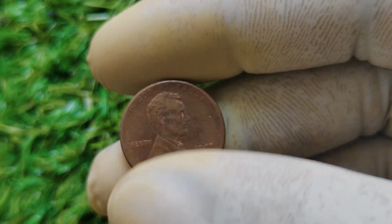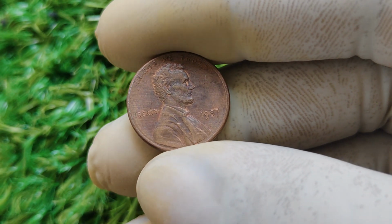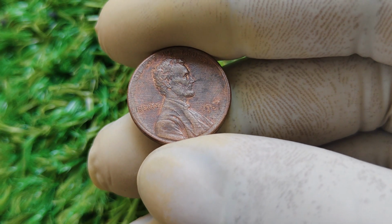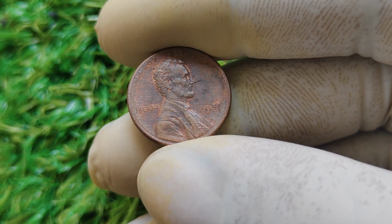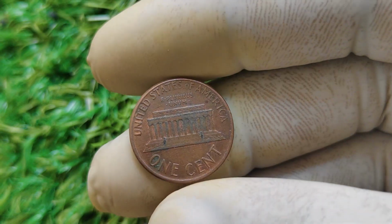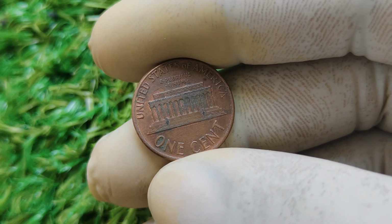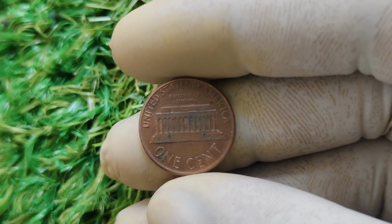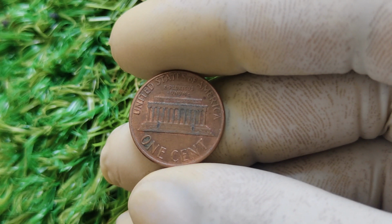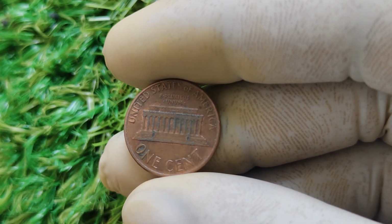2. High-quality preservation. To command top dollar, a coin must be in near-perfect condition. The 1987 no mint mark penny that sold for $75,309 was graded MS69 by PCGS, Professional Coin Grading Service, which is just one step below a perfect MS70 grade. Most circulated coins have scratches and wear, but this one was almost flawless.